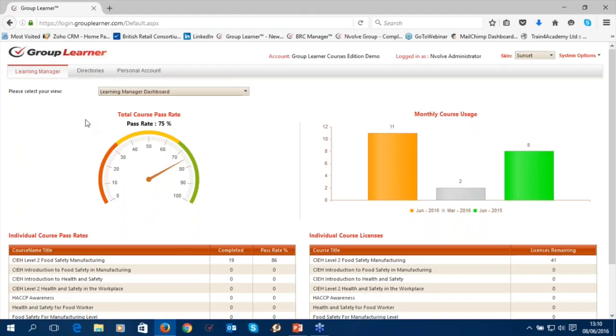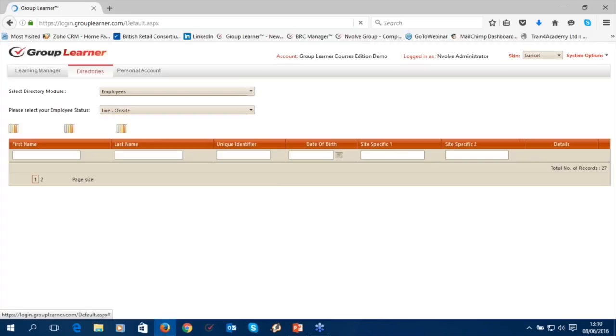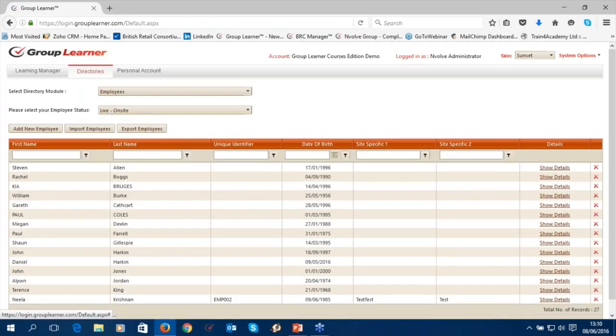I just want to show you where you can actually create your directory. This is a directory of all your employees. You may have this information in Excel format, which we can populate and update into the system for you, uploading that into the system. So you're ready to go with your employees straight away.